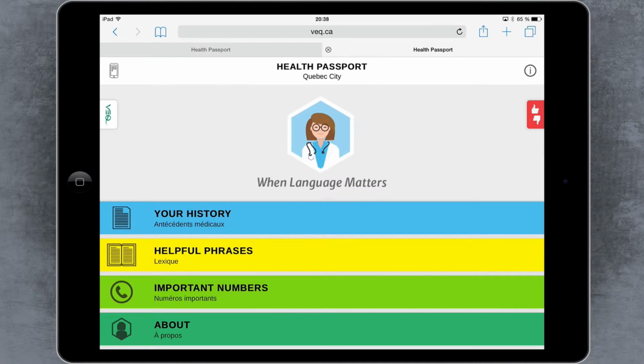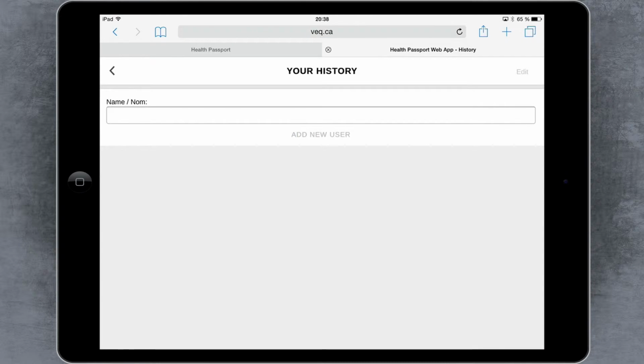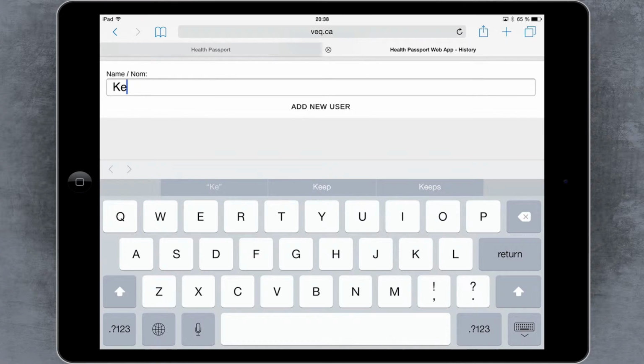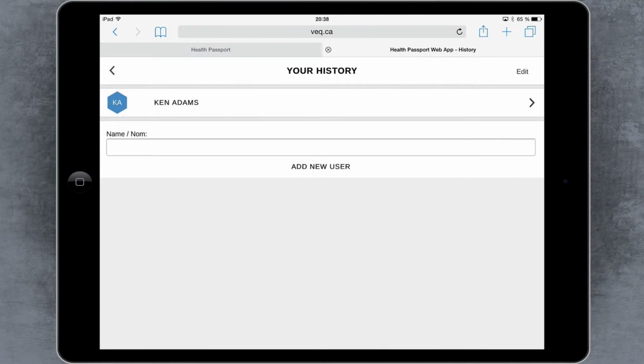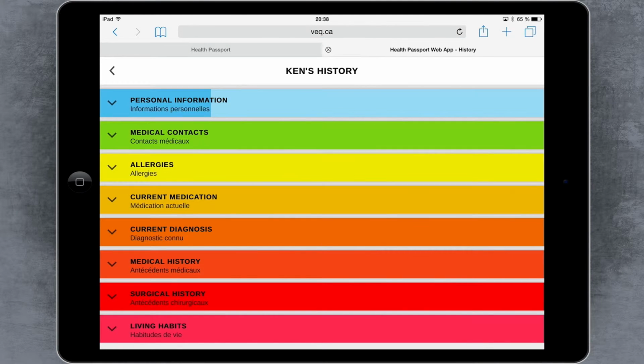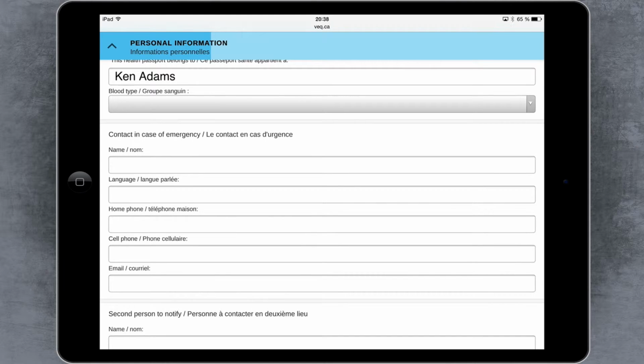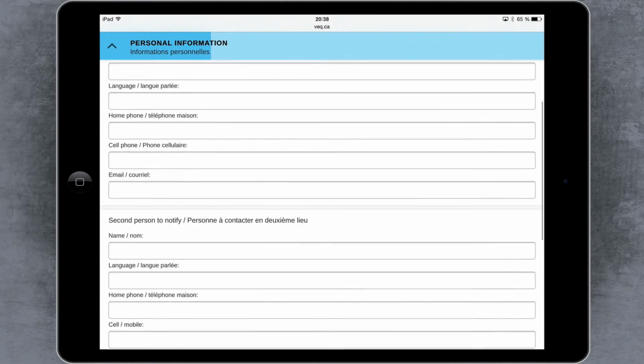You may then select your history to create your own personal profile, and as many others as you may wish. For instance, we may create Ken Adams and add him as a user. To enter his file, click on his name and enter into personal information. Here, Ken Adams can add his blood type and who to contact in the case of an emergency, as well as a second person to notify.